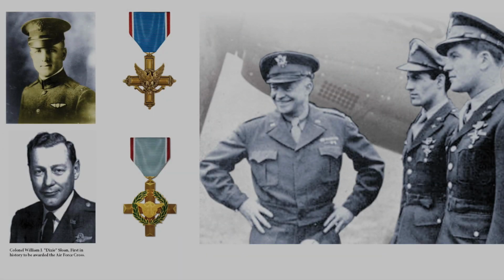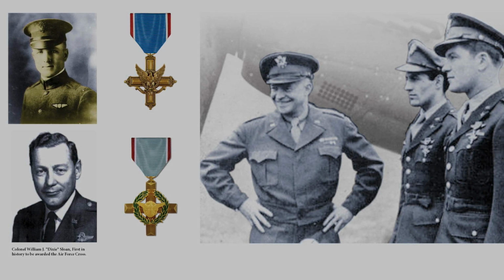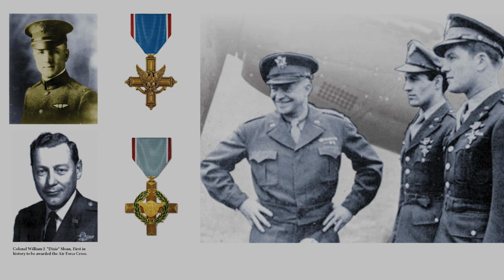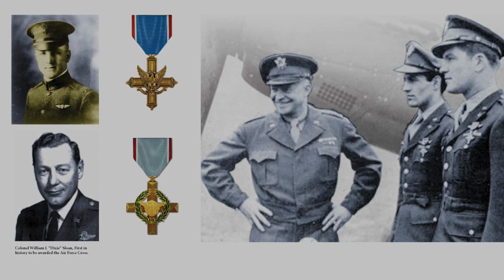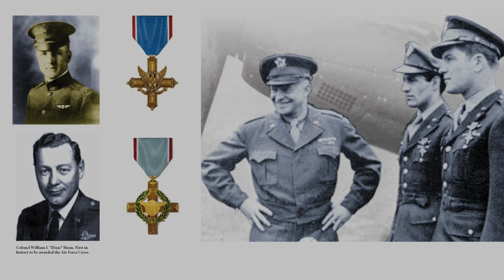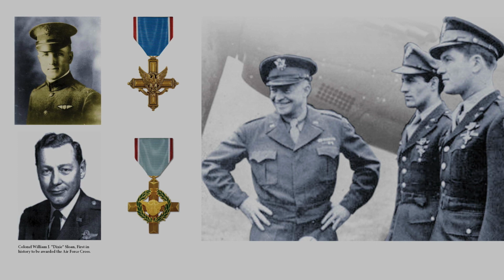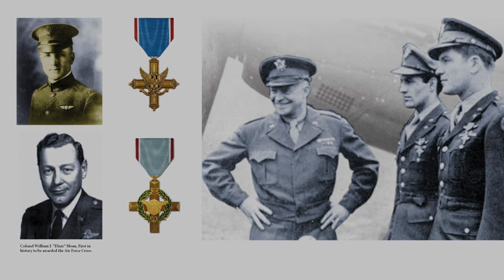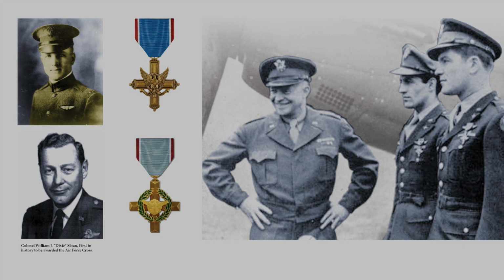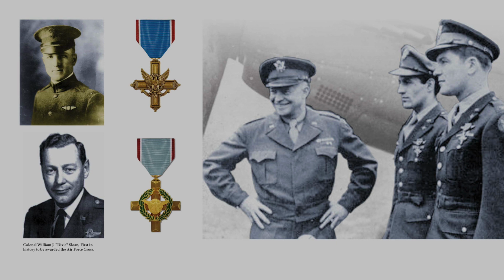Just to sort of recap, starting in your upper left-hand corner, famous airmen such as Lieutenant Frank Luke were awarded the Army Distinguished Service Cross during World War I. And over on your right, you can see General Eisenhower awarding Captain Don Gentile and Colonel Don Blakely the Distinguished Service Cross in 1944.